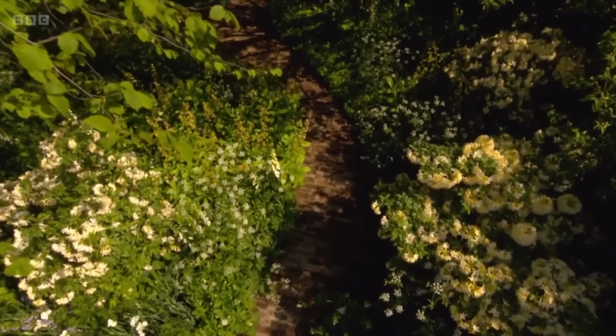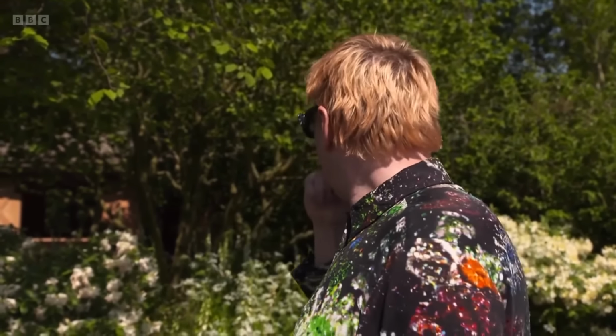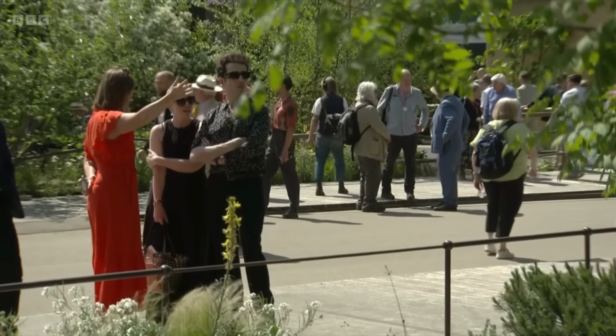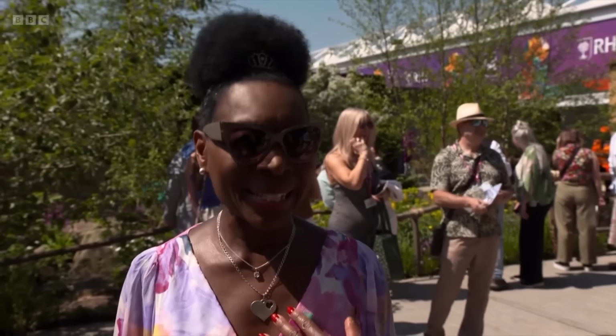I've never been before, and I've come with my mum and my sister, and we're just here to be inspired and to realise how bad we are at gardening. Great inspo of the little shed that has an arbor in it. It's the most middle-class shed I've ever seen in my life. Love that. This is a great example of how you can connect with nature, with people, and with yourself.